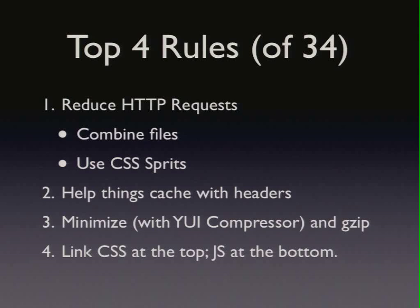The 2 best ways to do that are to combine files. And so you should only really have one JavaScript file and one CSS file on your page. And then the second way to do that, in the world of images, is to use something like CSS Sprites to combine many images into a single HTTP request. We've published a little bit of information about ways you can configure your server to maximize the amount of caching that happens.